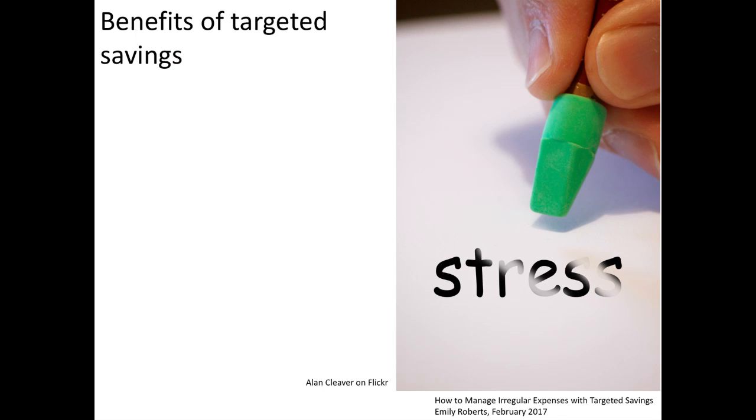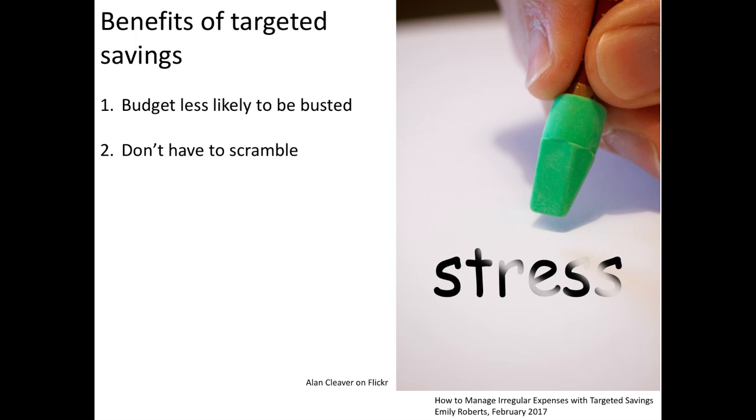While targeted savings is a bit more work than flying by the seat of your pants, it takes the stress out of managing your money. Your budget is less likely to be busted. You don't have to scramble to pay for expenses in the month they occur. And you won't regret your spending in the past when a preferable irregular expense pops up.